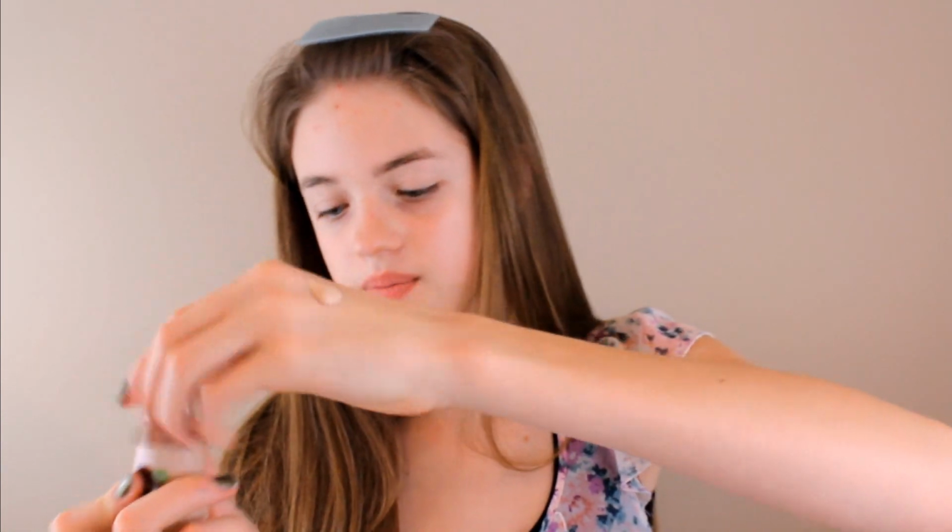Yeah, that much. And then I just start to apply this all over my face, especially on my forehead where I need it the most. Okay, and then I just go in with my fingers and blend this out.